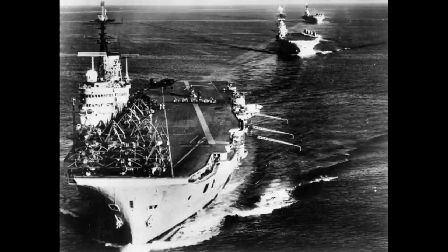Maybe launch your fighters off first, and by the time you've cleared your fighters away, your heavily loaded dive and torpedo bombers that need that extra 3 or 4 knots of wind will be ready to go, and you'll have achieved that extra 3 or 4 knots.